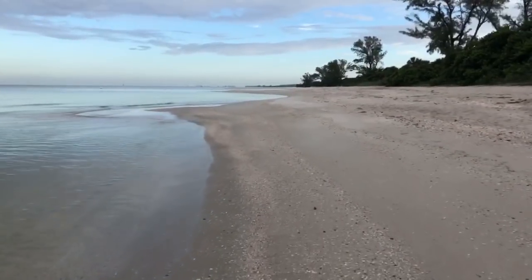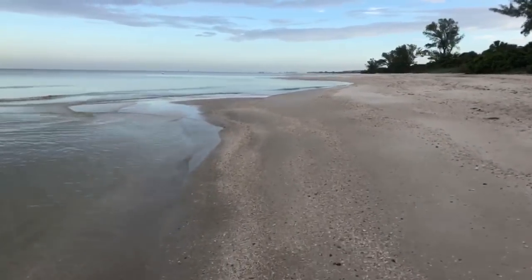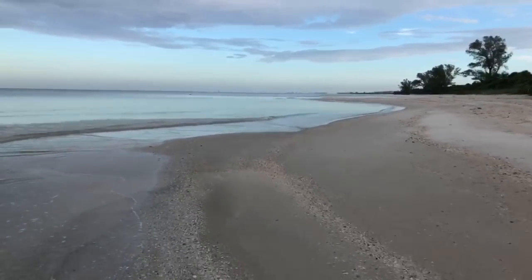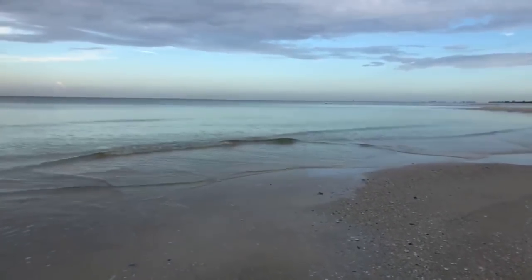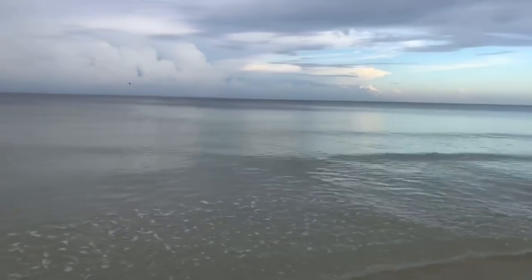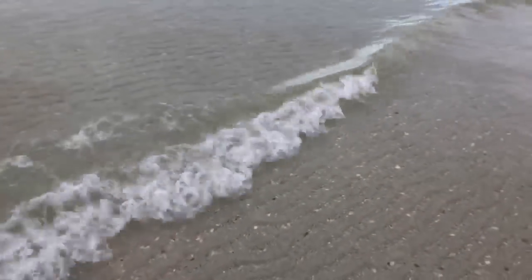Well, I saw one little crab. He buried himself in the sand before we could see it in the live feed. So far that's the only sign of life besides some birds that we've seen out here in the water. Again, the water is much clearer. Hard to tell without the sunlight out here. The sun is just buried behind some clouds. But you can kind of get an idea how clear it is. You can see the bottom here.